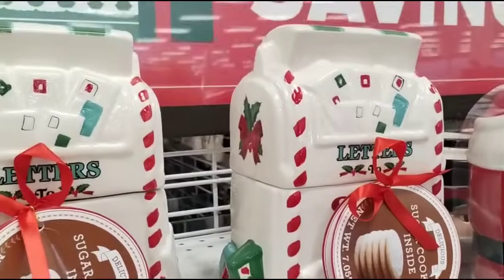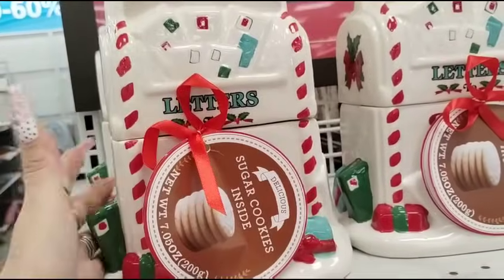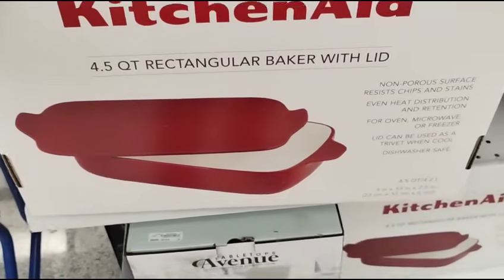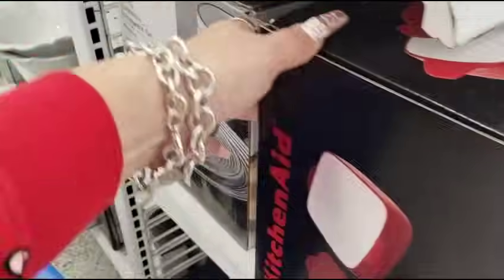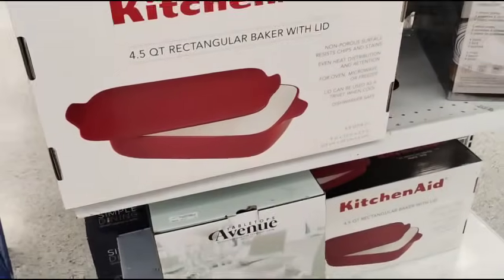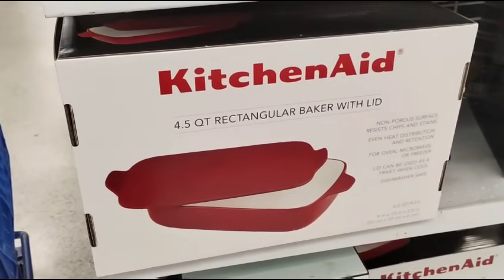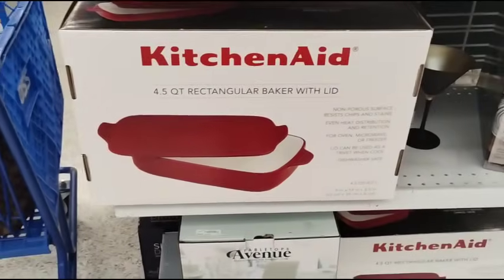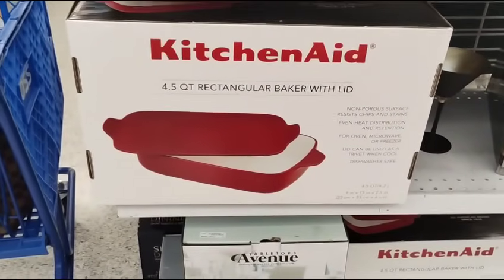Ooh. And they also have this canister with sugar cookies. $14.99. Really, really nice. Look, they have this KitchenAid 4.5-quart rectangular baker with lid. Wow. Wonder how much this is. Okay, this is heavy, you guys. So I don't know if I'm going to give you the price. I think it's probably underneath, and that stinks. But wow, definitely some name brands. These name brands here at Ross for, you know, a great price. Hold on, let me see if I can get it. $12.99 for that. And that's KitchenAid. Yowzers.